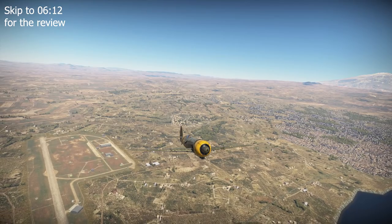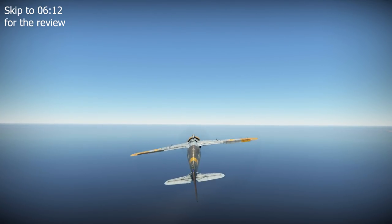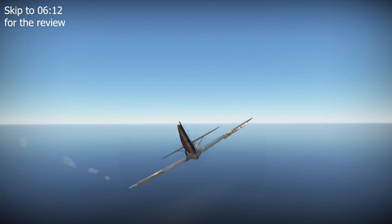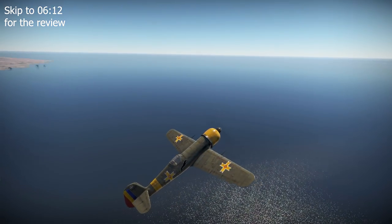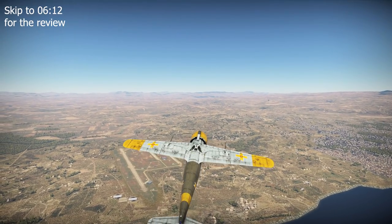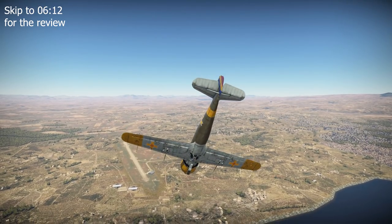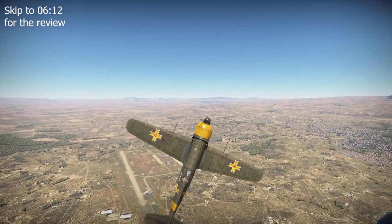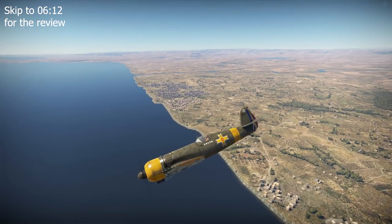Powered by a licensed-built copy of the French Gnome-Rhône 14K2 Mistral Major 870 horsepower air-cooled radial engine, known as the IAR-K14-3C32, the prototype proved to be 50 miles per hour or 80 kilometers an hour faster than the contemporary PZL P-24E design at 4,500 meters altitude, or 14,764 feet, with a top speed of 317 miles per hour or 510 kilometers an hour when it flew for the first time in April of 1939.